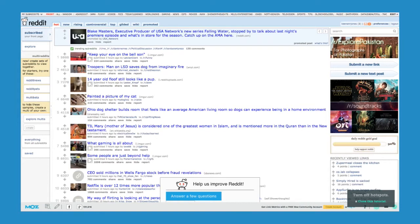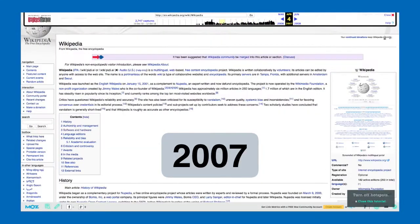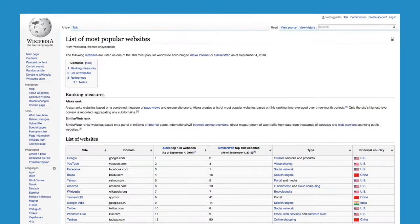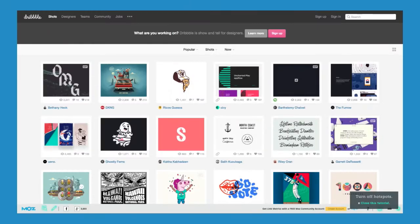Many people consider websites like Craigslist, Wikipedia, and Reddit ugly, but they're actually quite beautiful. And some of these websites have changed very little. I mean, look at Wikipedia over the last few years. Its design hasn't changed, but it's still heavily used. In fact, it's the 7th most visited website.